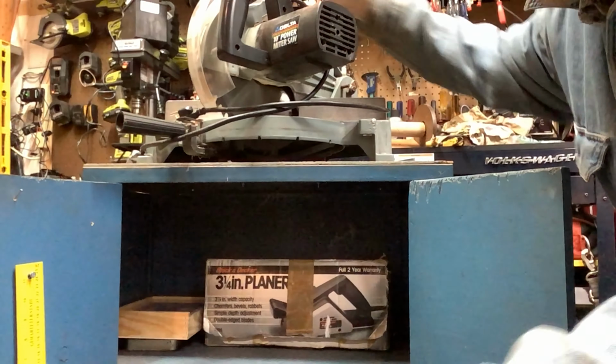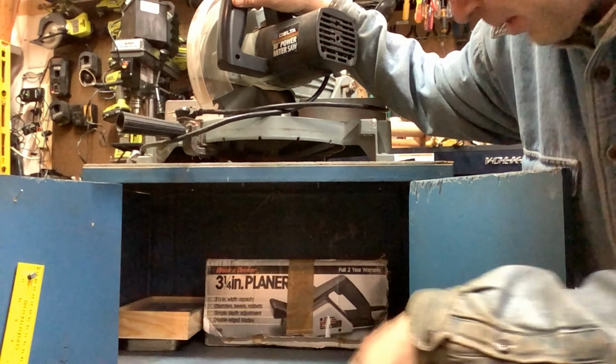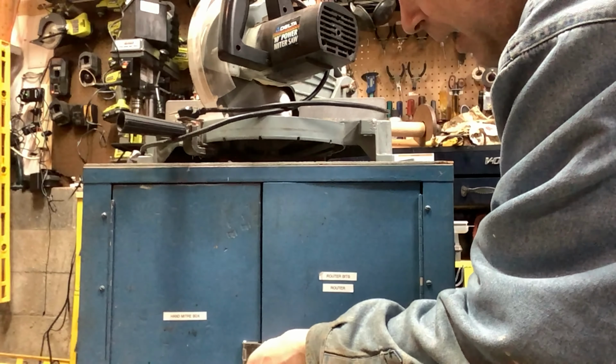Okay, we have a hand miter box. And then on top, my miter saw down to it. So now I can roll my miter saw in and out. And this was a freebie. Nothing wrong with it. Just a person wanted this out of his garage.